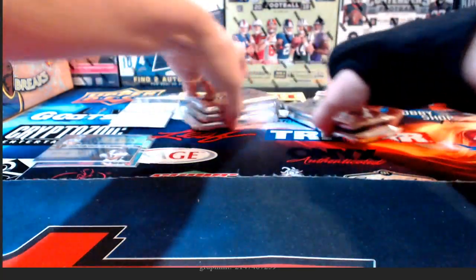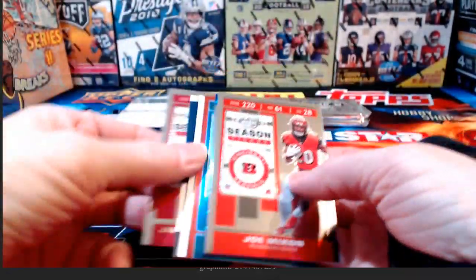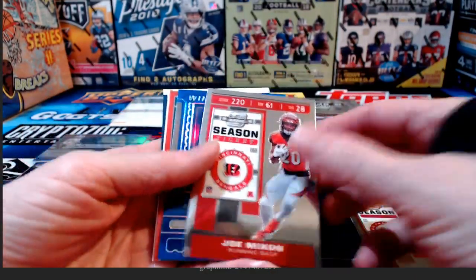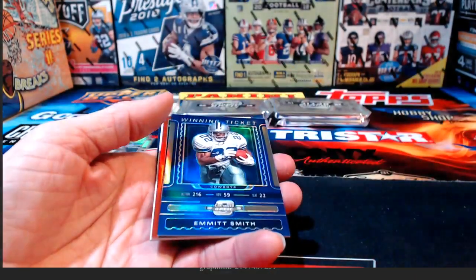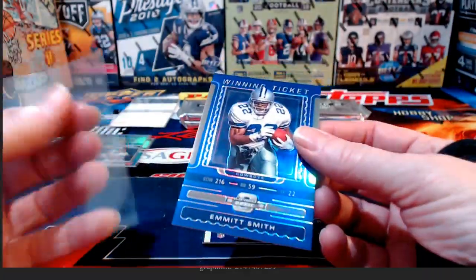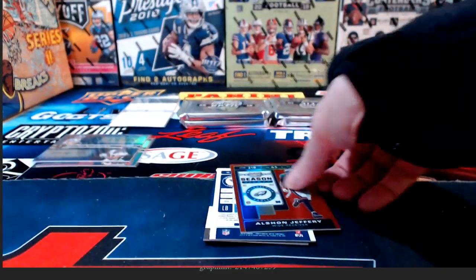So what do we have left up here right now? 5 packs, which is, of course, the equivalent of 5 boxes, means we should still have 10 more hits, so plenty of time to find something for you if we haven't yet. 49ers and Bengals, the base. The Dallas Cowboys with the insert, little throwback, Emmitt Smith, numbered to 99.